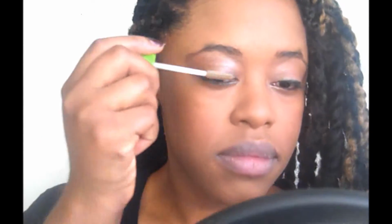So using my NYX lip primer, Suprema lips. I'm taking my Maybelline. Then I'm gonna take this Tarte mascara.